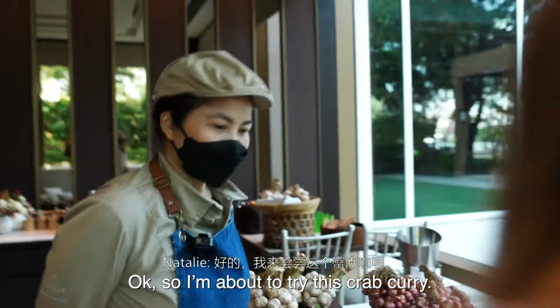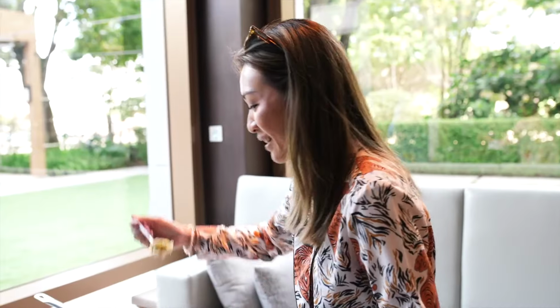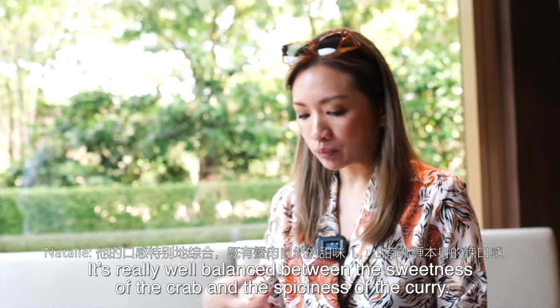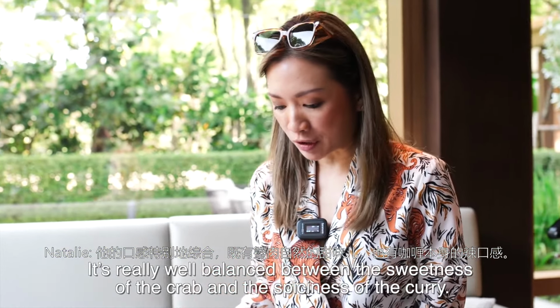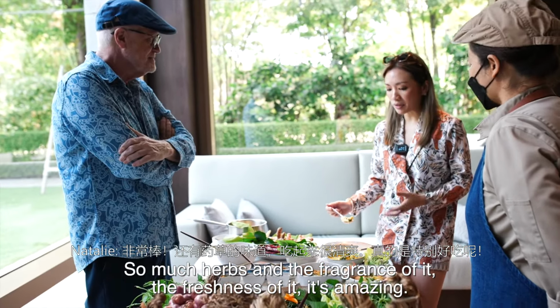Okay, so I'm about to try this crab curry. Yes, it's actually one of my favorite dishes. It's really well balanced between the sweetness of the crab and the spiciness of the curry. It's really good. So many herbs. Yeah, and the fragrance of it, the freshness of it, it's amazing.